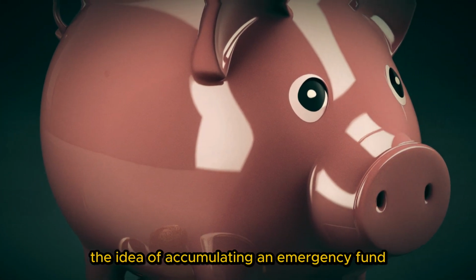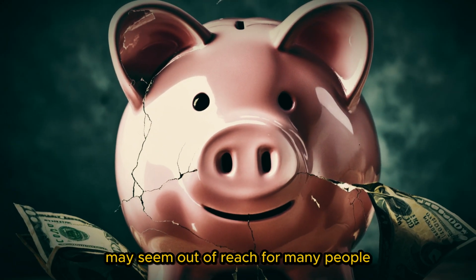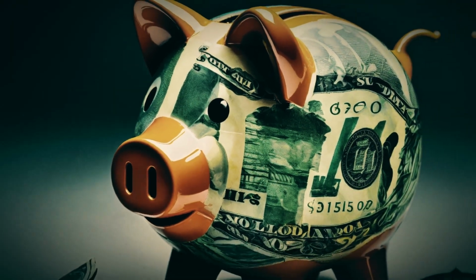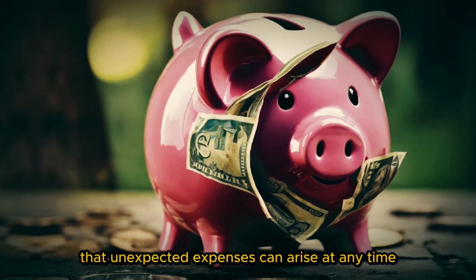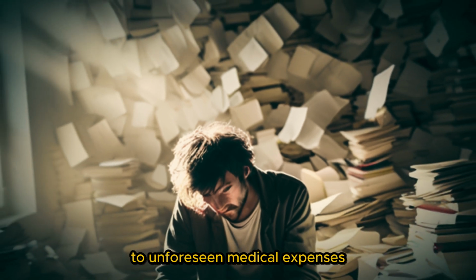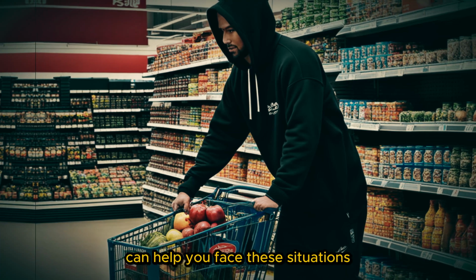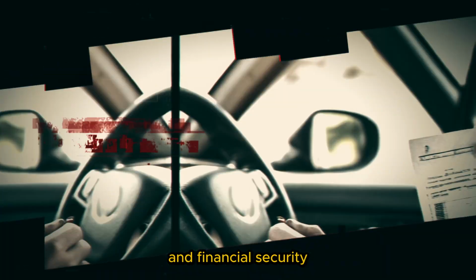The idea of accumulating an emergency fund may seem out of reach for many people, especially those facing significant financial constraints. However, it's important to recognize that unexpected expenses can arise at any time, regardless of income level. From unplanned car repairs to unforeseen medical expenses, having some money set aside can help you face these situations with greater peace of mind and financial security.